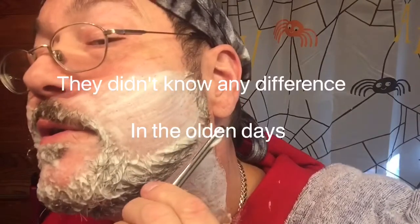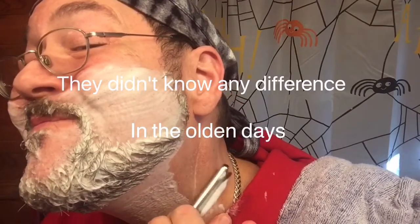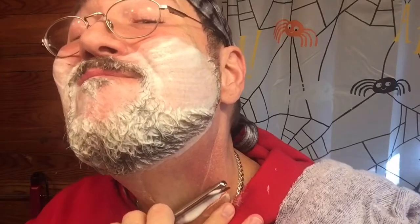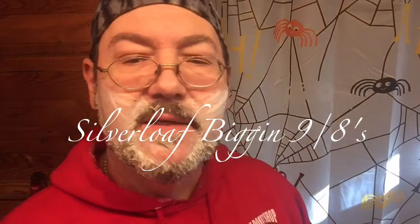The only thing I don't like about this soap is it's dissipating really quickly. I mean, that's nothing major, of course. But I love this razor. This razor is hoss. This is the boss. Until I get a bigger one in, and then that one will be the boss, I guess. I do have another one on order. This is an 8/8 size, and I have a silver loaf Biggin custom 9/8 on order.